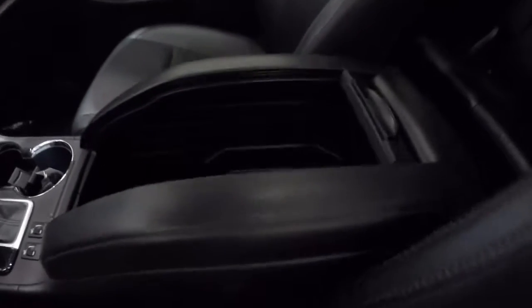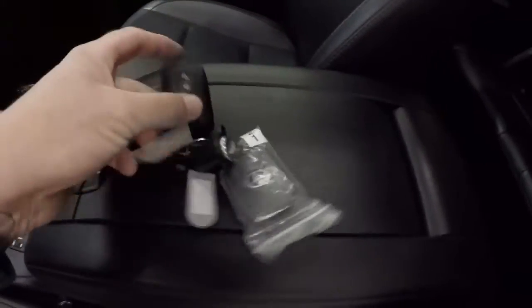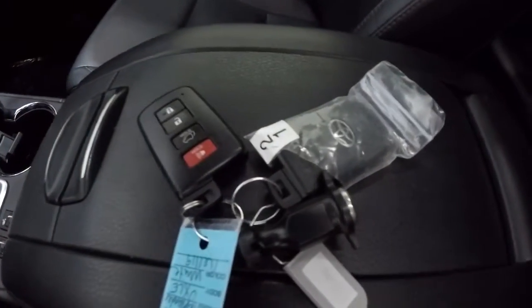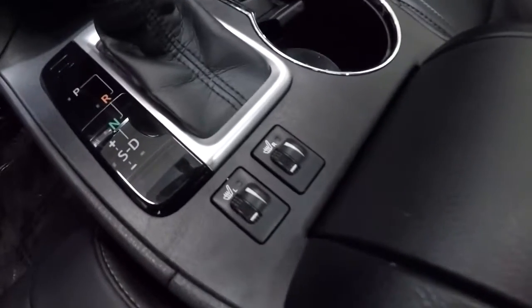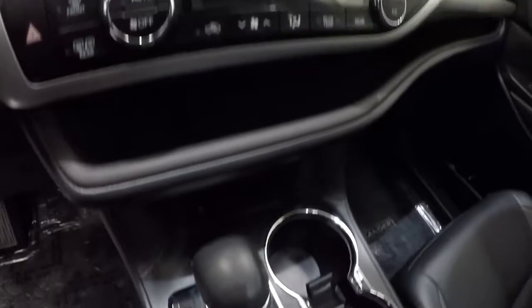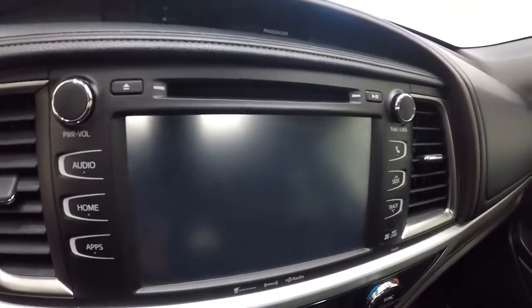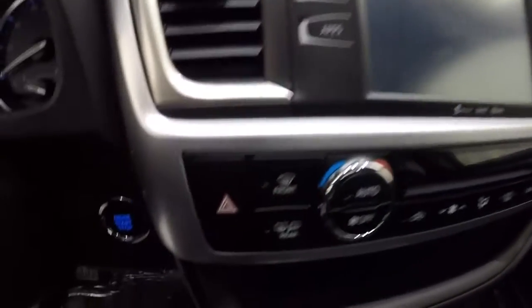Okay. Plenty of storage in the console here. Passenger seat's in great shape. No issues at all with the leather. Okay, now these do come up. So flip back over. Go ahead and show you it is equipped with 2 key fobs. Alright. Heated seats. It is an automatic. Got your dual climate controls there. Nice big touch screen there with the backup camera and navigation. I'll show you that in a second.